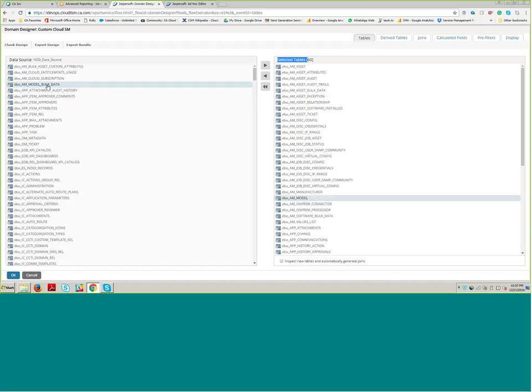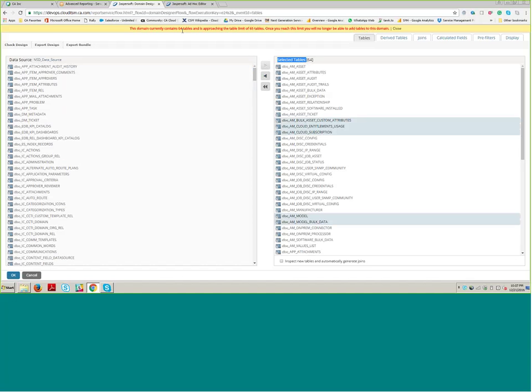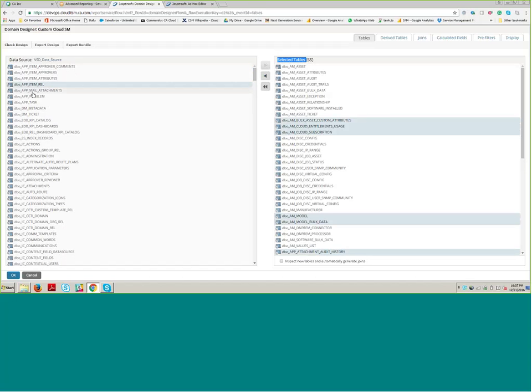In case I select 3 or 4 tables, it would allow me to move them, and you could see the message: domain currently contains 64 tables, and it's approaching the 65 table limit. Assume I move the 65th, that would be the last one. After that, even if I select multiple of them, I'll not be able to move them to the selected tables.